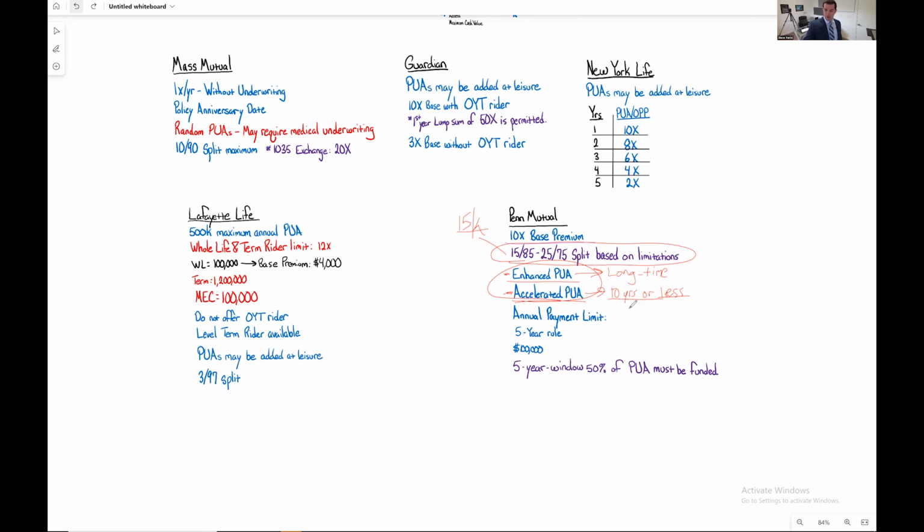And then the last thing to hit on here, they have what is referred to as their annual payment limit. So I said annual PUA, annual payment limit. Got a 5-year rule here we see. So whatever your maximum PUA payment is, you must be approved for that from an underwriting standpoint before starting a policy. Let's assume in this example, you're approved for a $100,000 annual PUA payment. What Penn Mutual will do is they will look at your total PUA payments, and you've got a 5-year window. It's a rolling 5 years. So what this means here is 50% of your annual payment must be paid over 5 years.